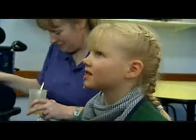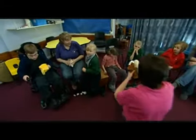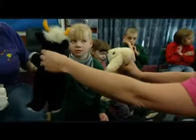Darcy's just turned 8 years old and she's been at the school for 4.5 years now. She started in the nursery unit and worked her way up to Key Stage 2. Darcy's a very lively and outgoing young lady.